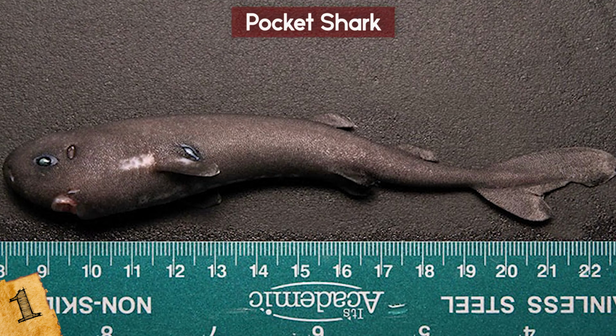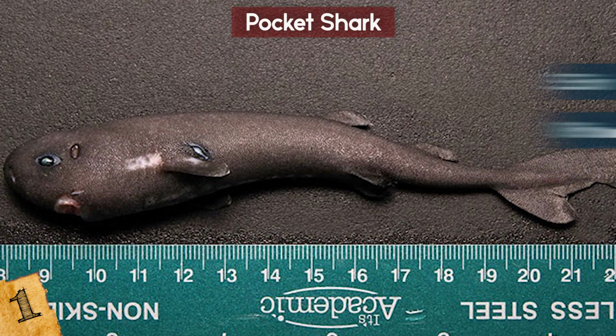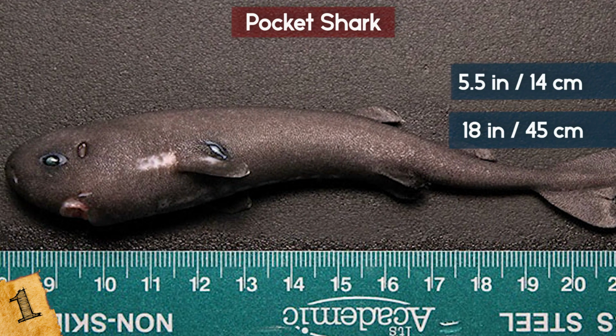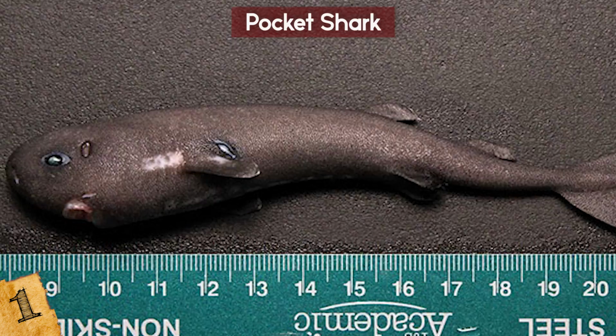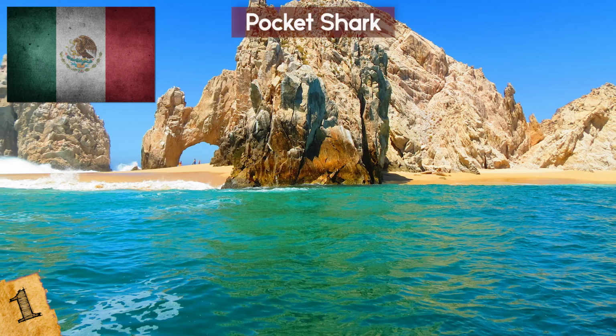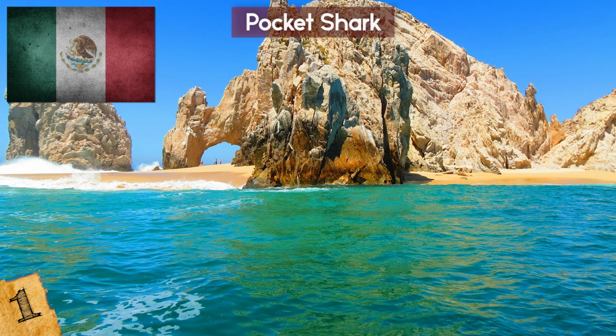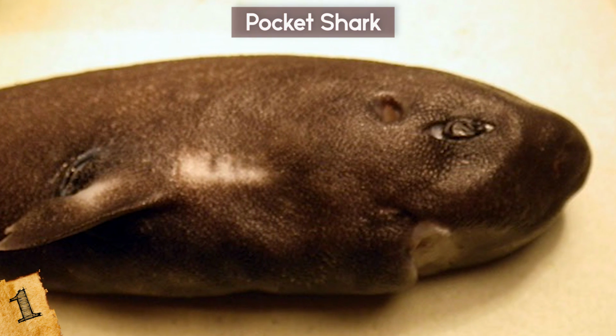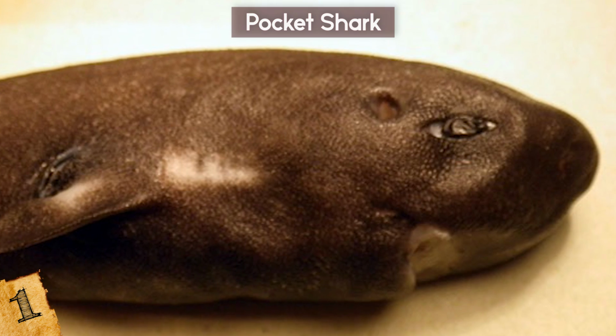The pocket shark lives up to its name, as the only 2 caught were 5.5 and 18 inches long. But what's even more interesting is that these 2 were found in very different places. One was found off the waters of Peru, which have a very low temperature, while the other was found in the Gulf of Mexico, which has a much higher temperature. This suggests that this is a type of shark that travels around and/or is comfortable in all kinds of temperatures.